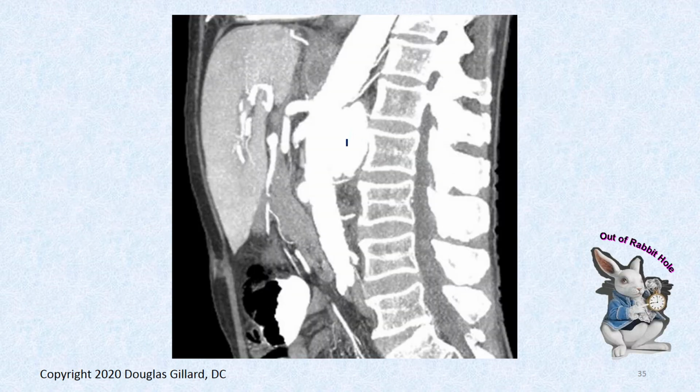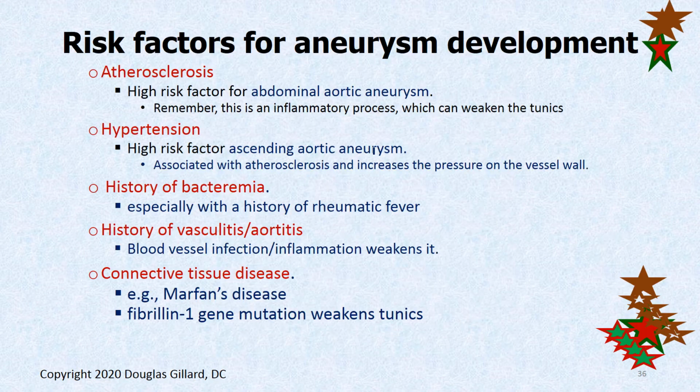There's a picture from the side. It's pulsatile, right? Blood flows in a pulsatile manner through the aorta, and it can erode the vertebral bodies. See how it's scalloping that body right there from erosion? Okay, we're out of that rabbit hole.